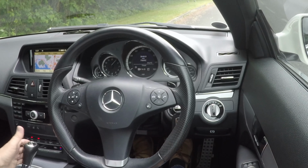Okay, so I'll finish the test drive there. And I'll just show you when we get back to the garage how to pair your mobile, how to delete a mobile, and how to set the sat-nav.